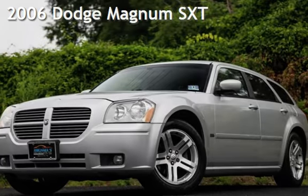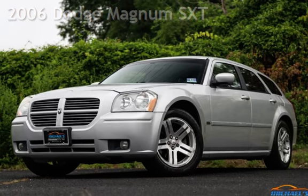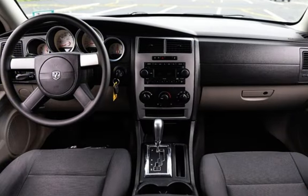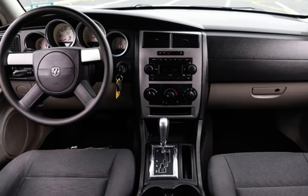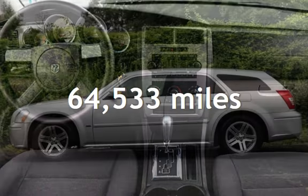Presenting a pre-owned 2006 Dodge Magnum SXT. This four-door wagon has a 6-cylinder, 3-liter V6 engine, with rear-wheel drive, and an automatic transmission. This Dodge has less than 65,000 miles on the odometer.